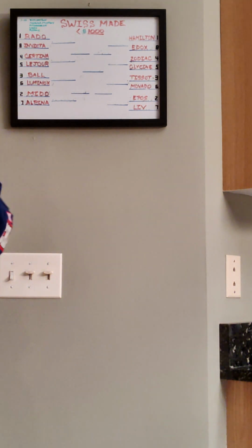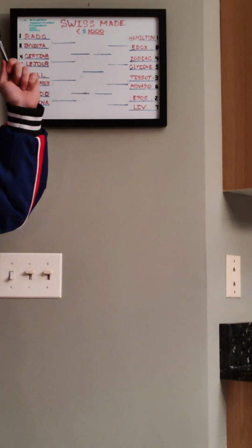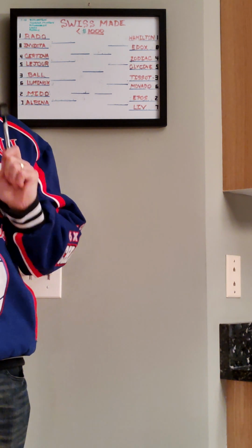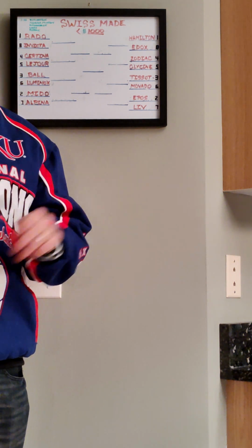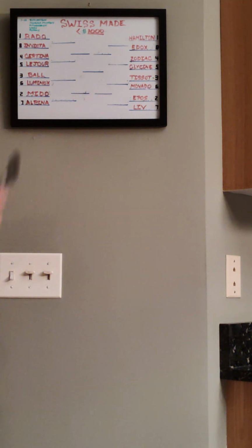And this year, our bracket is going to be about watches that are Swiss-made under $1,000. The best brand that you can have in this category. And let's just take a look at our field real quickly.